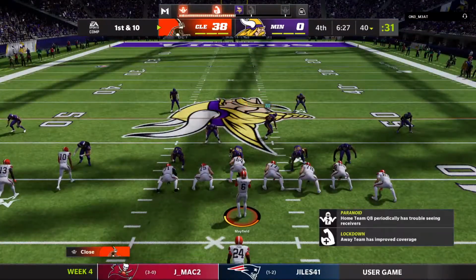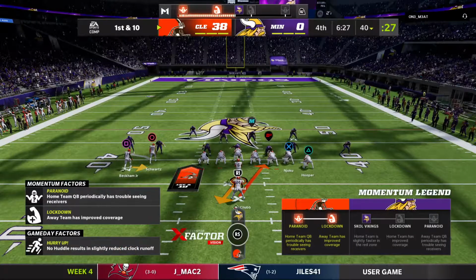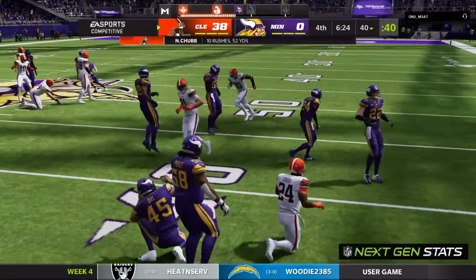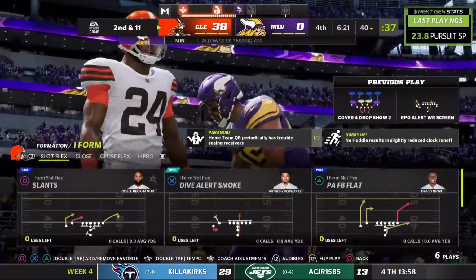The Browns drive about to get started. And it would seem as if their 3-game winning streak is about to go to 4, but still a little work to do as they start 1st and 10. Here's a run on 1st down that won't even get back to the line of scrimmage. He will lose a yard, 2nd and 11.